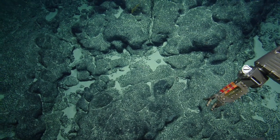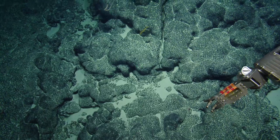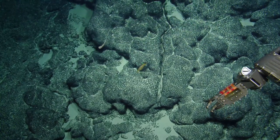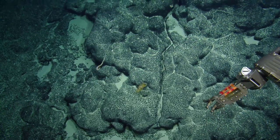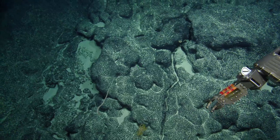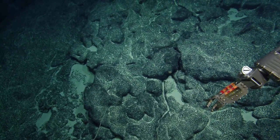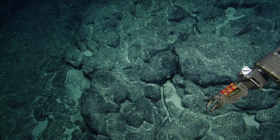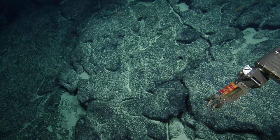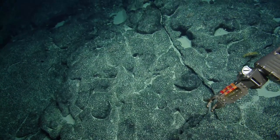Well, we do have a question. I think this is for you, Adam. Can you tell us more about the geology? Oh, we have rocks? Yeah, so we're in the region called the Line Islands. This is a kind of linear chain of volcanic features that runs for thousands of miles through the Pacific here, very likely related to a mantle plume.